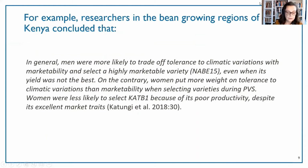For example, researchers in Western Kenya determined that in general men were more likely to trade off tolerance of climatic variations with marketability and select a highly marketable variety even when its yield was not the best. On the contrary, women put more weight on tolerance to climatic variations than on marketability when selecting varieties during their participatory varietal selection. Women were less likely to select KATB1 because of its poor productivity, despite its excellent market traits. If the product profiles for the final product development do indeed reflect these considerations, then the program becomes gender responsive.